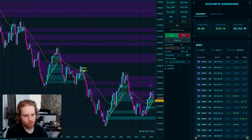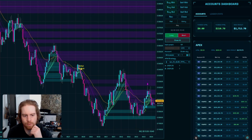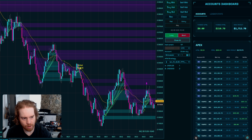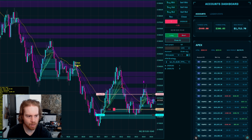So as you can see on the right, total funded P&L right now is 170 plus, oh no, it's $210.70. So hopefully we don't just chop here for the rest of the session, because then we're going to probably end up with multiple losses rather than hitting the daily profit target of $320 on the leader account. I've got this eval you can see on the right that has 170 PNL right now. That one is set at 3 contracts, and the 2 PAs are 2 contracts for the 250K and 1 contract for the 50K.